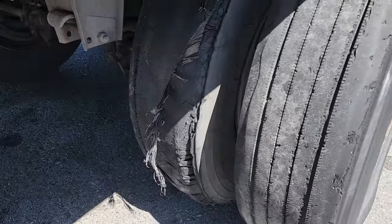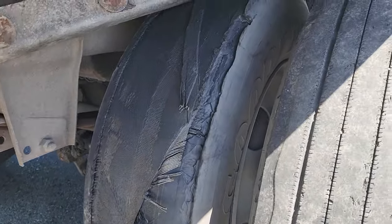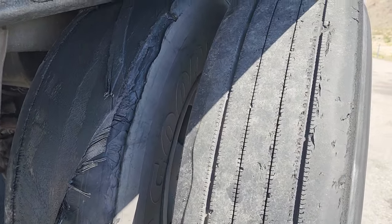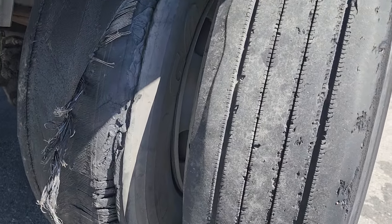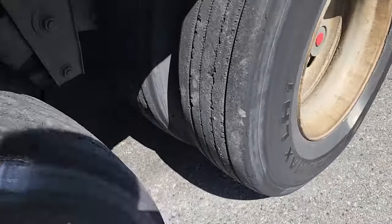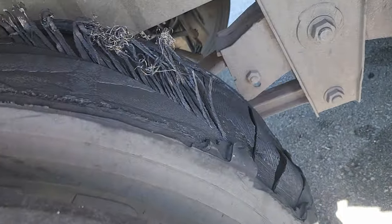I cannot believe this. I was driving on the westbound 10 freeway near Chiriaco Summit, and my tire blew out on the trailer. It's an older trailer. You can see what happened. It's shredded. Just peeled out. Second time calling emergency tire services this week.